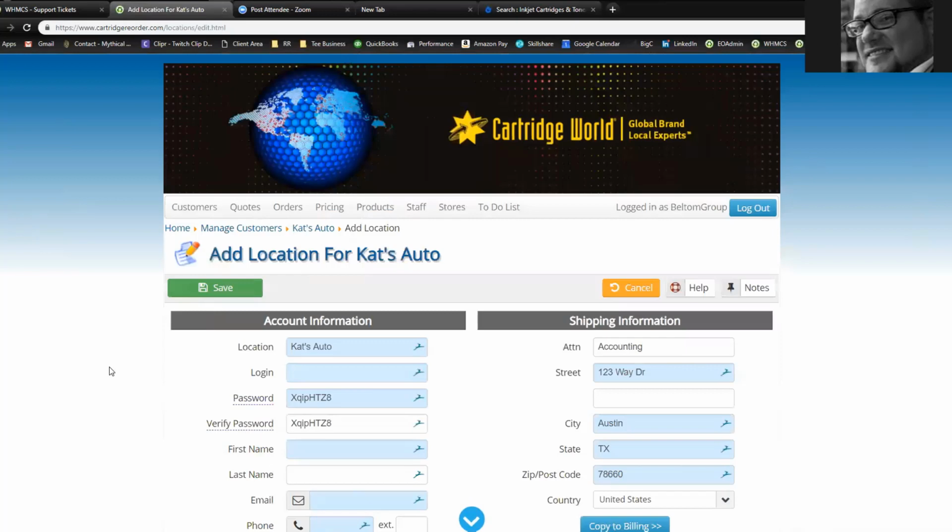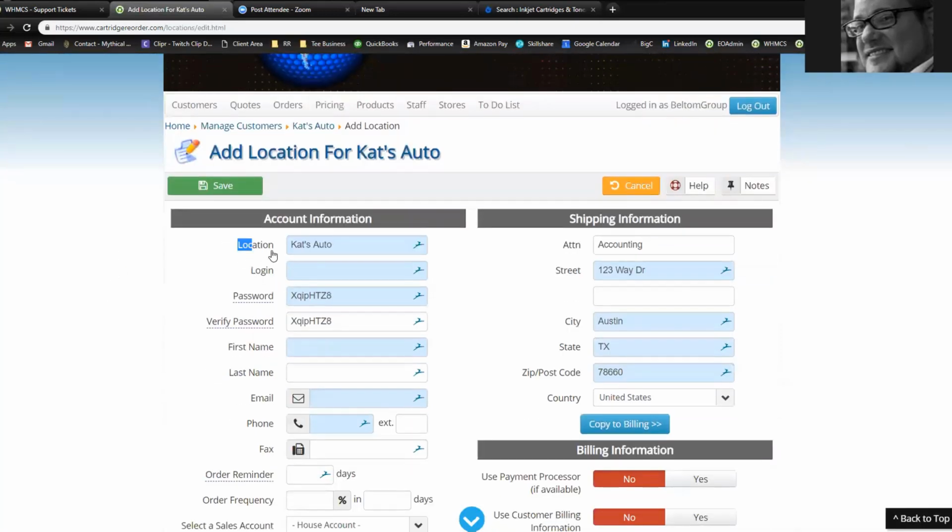So there's a difference between a customer and a location, because a customer can have one location or they could have 40 locations. It just depends on the customer you get and how you're setting them up. So the first thing it asks you for is the location name for the customer. If this customer is just one location, you can leave the Cats Auto in there, and it'll assume that that's just one location for the customer.